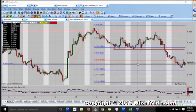But now that we've come under pressure a lot, this might be it. It might be it for the Aussie. If you want to buy the Aussie here and put your stops below 74.70, you can do it. I'm not going to do it, but I'm just saying that that's probably not a bad trade. Just food for thought, okay?